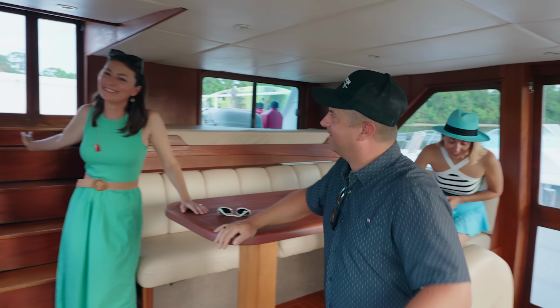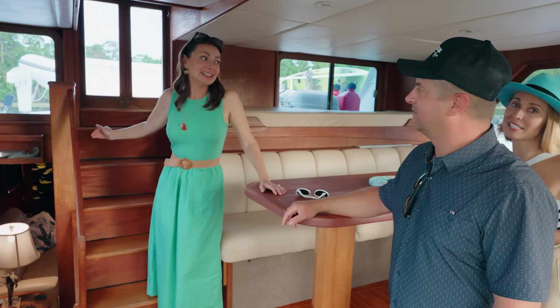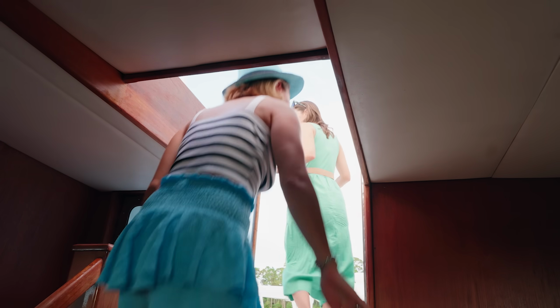Upper deck. There are a lot of decks on this boat. A lot of decks, so I'm gonna say sun deck. Let's call it the sun deck. Technically, it's a boat deck.